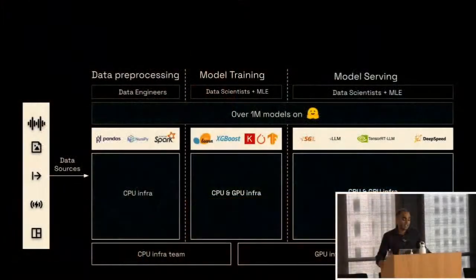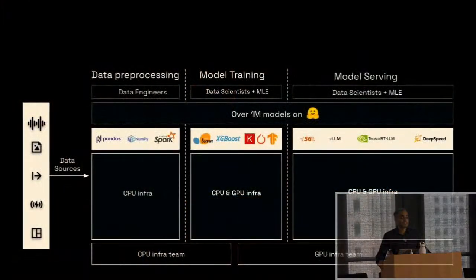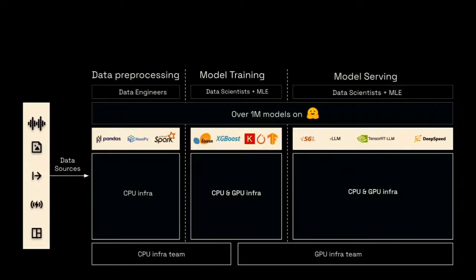So he's got his data sources: sensor data, audio, video, structured, unstructured data, everything there. Then he says, OK, I have 1 million models on Hugging Face. I need to pick one. Let's start with data pre-processing. I have Spark, I have NumPy, I have Pandas. Oh my goodness, I've got a CPU infra team to deal with. That's fine, he figures it out.